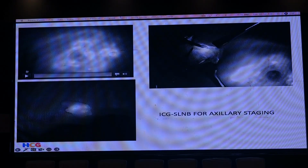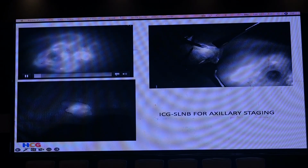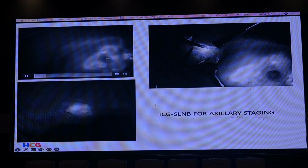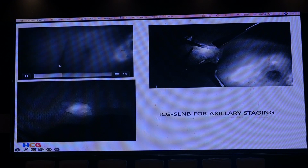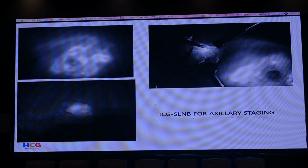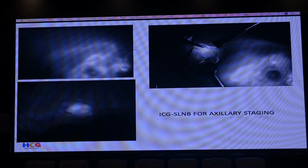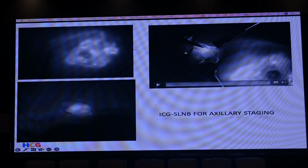Now, just to show you what it looks like on the screen. This is the injected periareolar area. This is the draining lymphatic channel you can see going towards the axilla, this one. You do have to massage the areola and the breast very gently for a couple of minutes. That promotes a more rapid drainage and visualization.